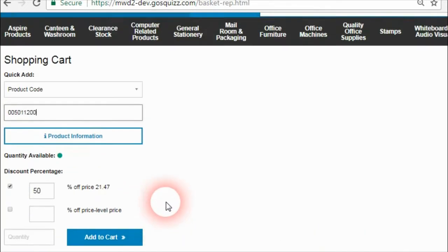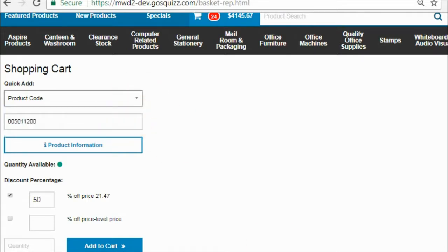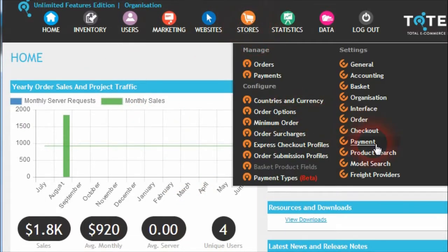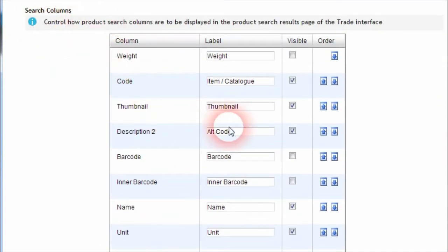So all these features make it easier and smarter and quicker for sales reps or normal users to be able to find the products they're looking for. Now, like I was talking about before, the options in this drop-down that allow users to control how they find products are configurable from within the admin center. So if we go to the admin center, click on the stores menu button and then click on product search, the options that will appear in that drop-down are determined based on this section called search columns.